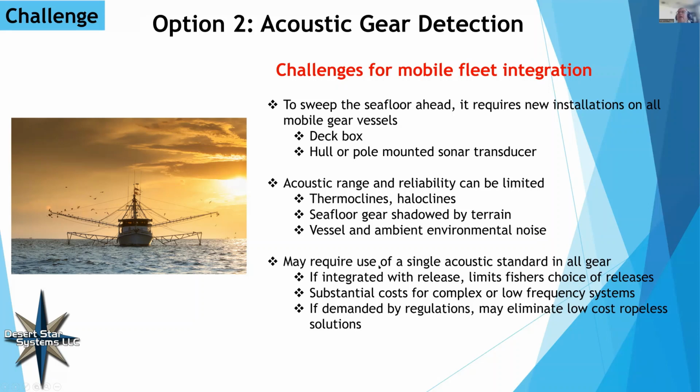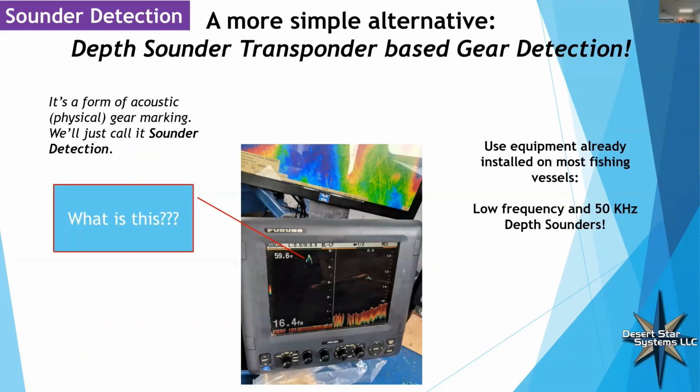And if a single acoustic standard is needed for all gear on the seafloor, that can really limit the choice of fishers, the static gear fishers, who need to put it on each one of their traps and trawls. There can be substantial cost for such systems if they're complex or low frequency. And of course, if you demand such standardization by regulation, you may eliminate low-cost ropeless solutions that some fishers really need. So the question is, isn't there some acoustic gear on fishing vessels already that we could use?